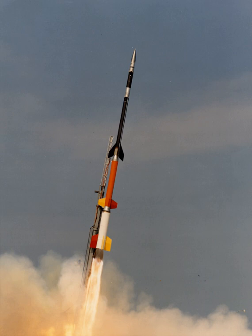There is a 1-to-1 scale model of the Black Brant IX rocket in front of the head office of the Canadian Space Agency in St. Hubert, east of Montreal. A full-scale Black Brant VC is on display in the Science Gallery of the Manitoba Museum in Winnipeg, Manitoba, Canada.